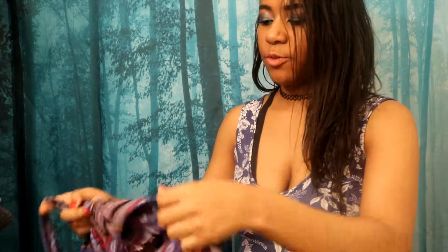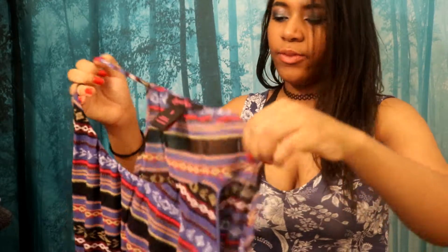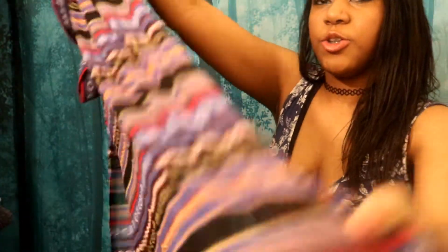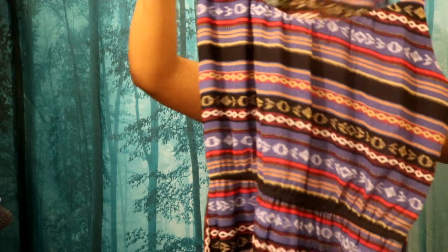So next we have this really cute maxi dress. And this is what it looks like. You can see this is kind of sheer right here, so it shows off a bit of a leg when you wear it. Really like the color as well. The pattern caught my attention the most.